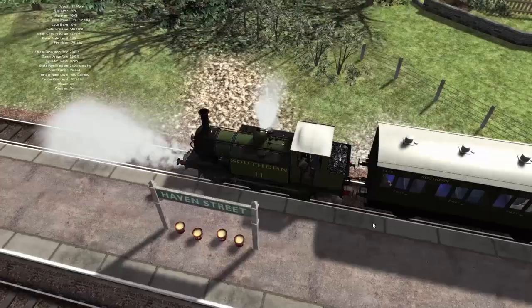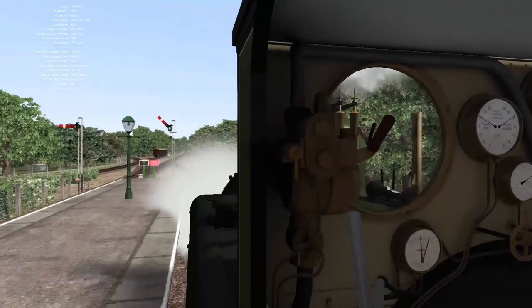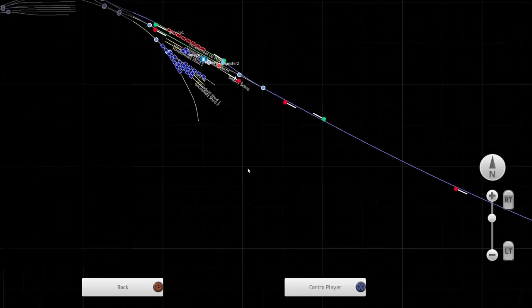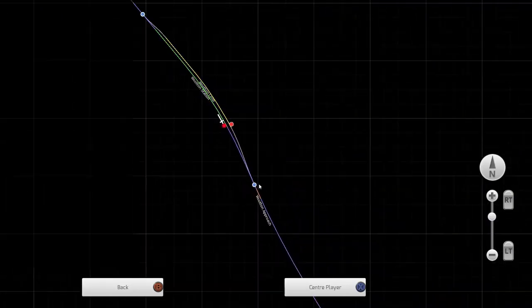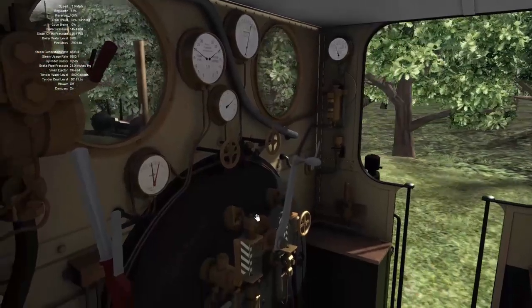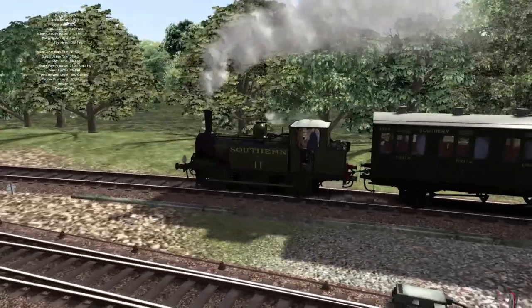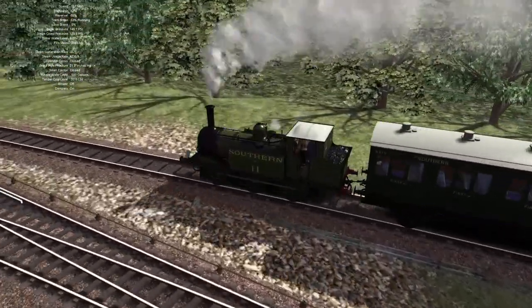Right, we open up. Get the right away to work. And we'll just go up to here. And we'll go back to Haven Street, I think. Right, so we can chuck the cylinders, bring that back a bit. And we'll stick my head out while we fill up the firebox with a bit of coal.